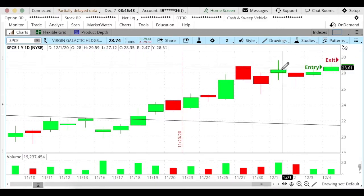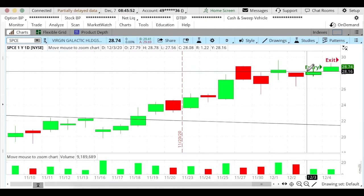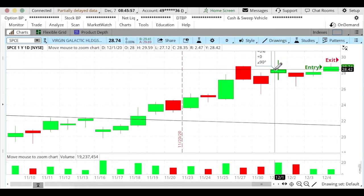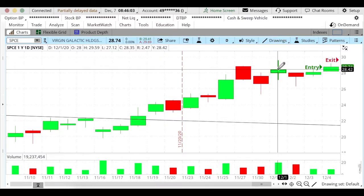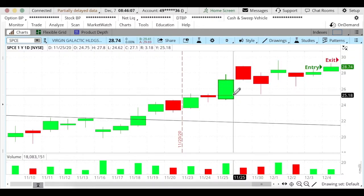And I mean, if you just see the setup on the daily, every time we have a green, SPCE does tend to gap up. And yes, you look at this morning and you say, look, it did gap down this one time. But if you actually looked at 7 a.m. this morning, you would have been able to cover profit in the first hour.